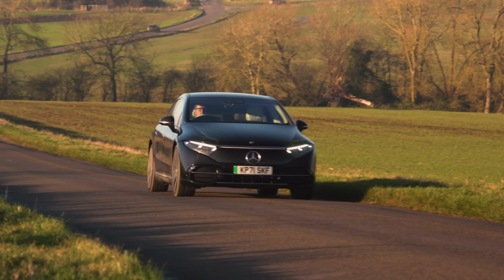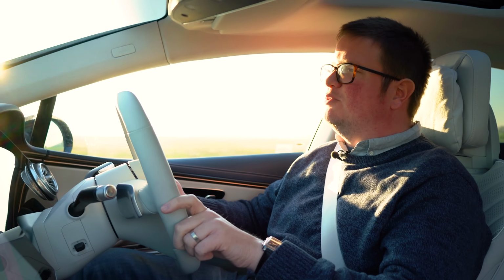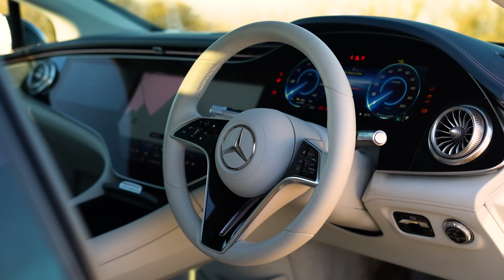This car is definitely trying to feel classic limousine. It's trying to feel soft, a little bit softy-wafty, a little bit old school limo. There are not many big saloons like that anymore.